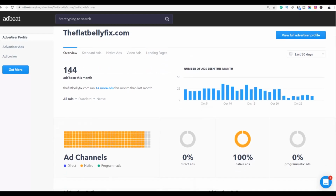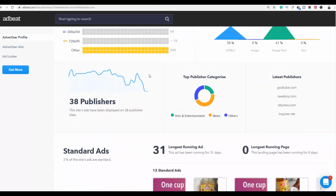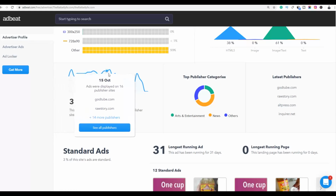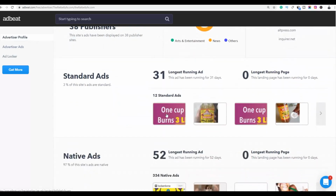When we scroll down here, you can see that 144 ads have been seen this month. These are ads that affiliates are running to this particular offer in the last month. You can see that they're advertising every day. These are different advertisements. But if you scroll right down here, you're going to see the top publishers, the websites where many of these people are promoting this particular product. If you scroll down, you're going to see the exact ads that these people are running on this website. So you can go and swipe these ads, as I'm going to show you guys how to promote this particular offer.